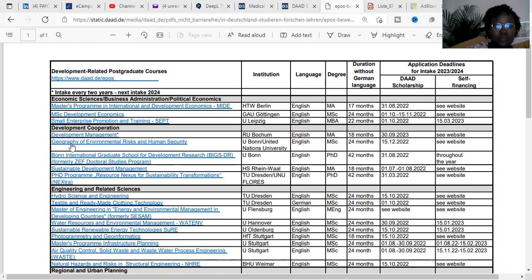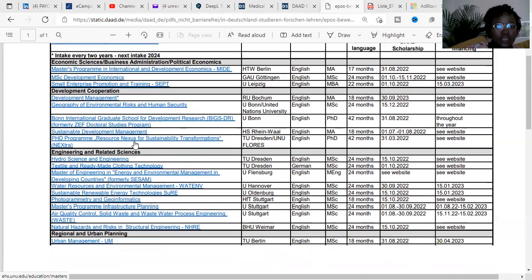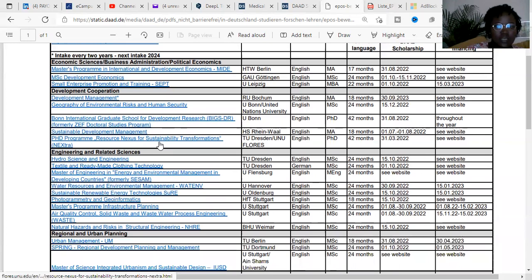And if you want to study a program like Geography of Environmental Risk and Human Security, University of Bonn, United Nations University, English, MSc, 24 months. The deadline is 15th of December 2022. So these are the list of programs that you can study.